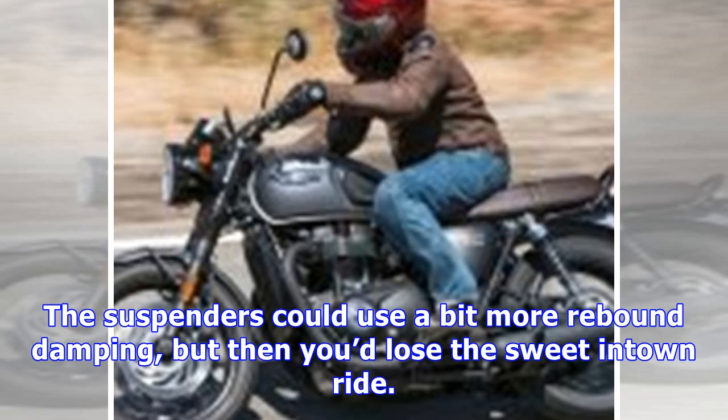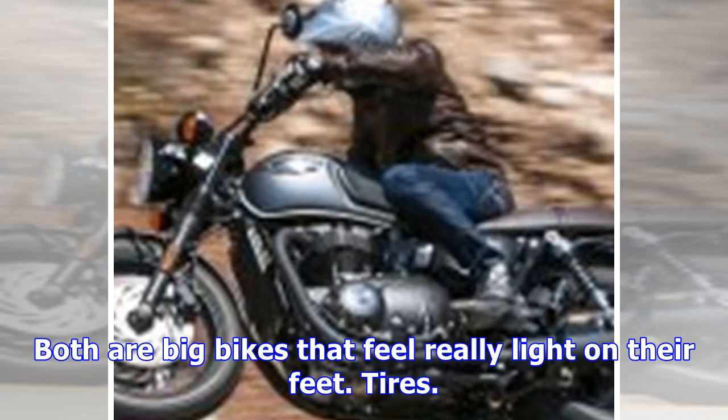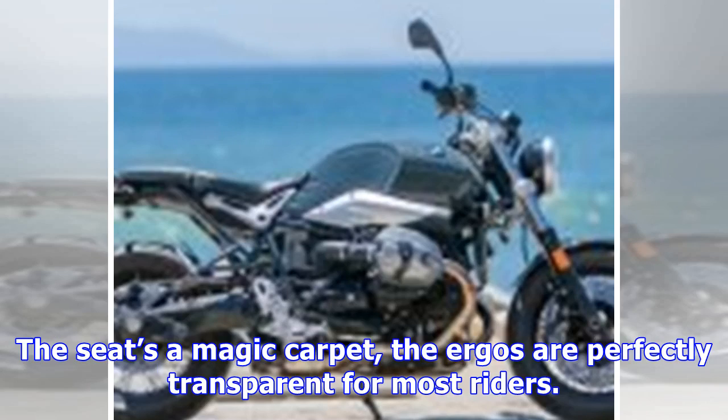Suspenders could use a bit more rebound damping, but then you'd lose the sweet in-town ride. The word genteel almost fits, a descriptor the CB could share with the Triumph. Both are big bikes that feel really light on their feet. For burbling around town and not quite so big to hurry, the CB makes a clean sweep of the comfort ergonomics category, finishing 3.33% ahead of the also super comfy Triumph and fully 10% ahead of the BMW on the scorecard. The seat's a magic carpet, the ergos are perfectly transparent for most riders.